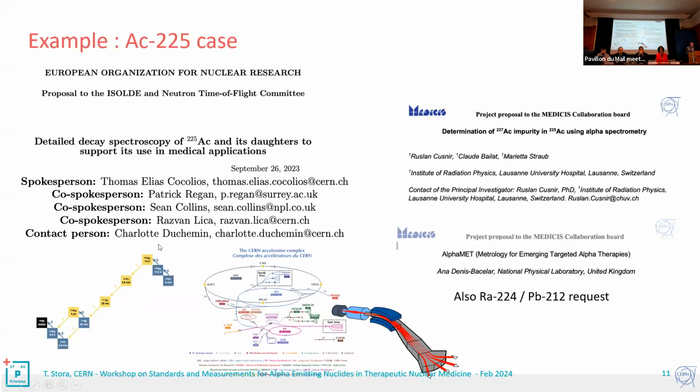this year for this decay chain. Some other things, involving metrology colleagues, are, for instance, to determine if you have impurity fractions. This is, for instance, what you have in the US with the proton-induced spallation production of actinium-225, and how you can assess and make sure you're within the right specifications. And last but not least, there has been a recent request from AlphaMet, so we'll be delivering also actinium-225, but also radium-224 to make some metrological studies, and that is going to happen this year.